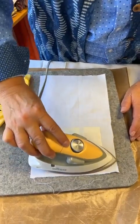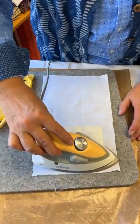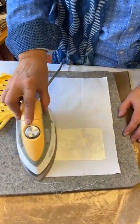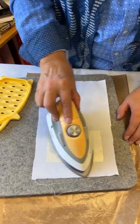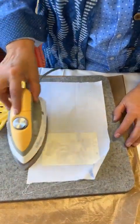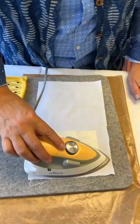Are you using steam? No, I'm not. I don't think it matters though. If I remember the directions, it does not matter. Repeat the question. Am I using steam? No. And with transfer artist paper, I don't think it matters.